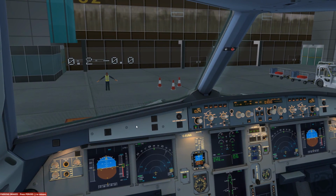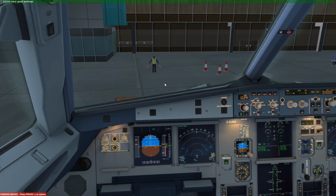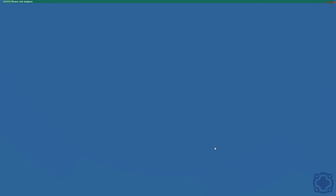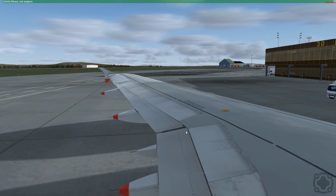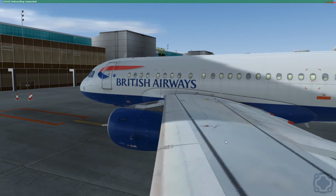Checklist. Parking brake. Set. Chocks are set. Parking brake released. Engine master. Initiate deboarding for those passengers who wish to get off of the plane while we do this short layover here in Shannon.